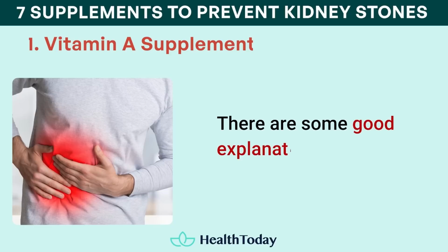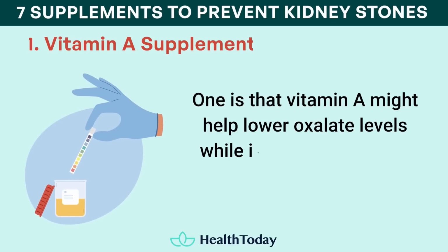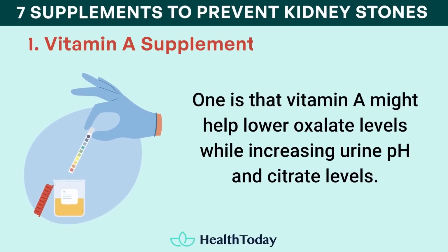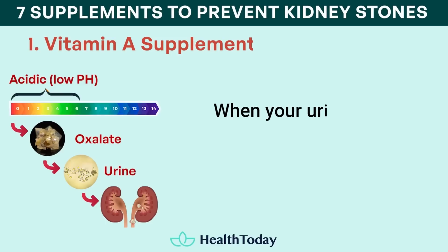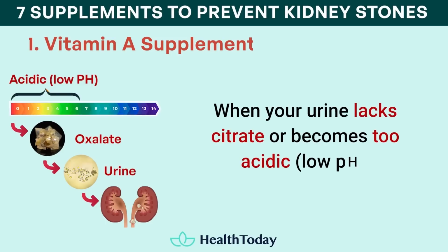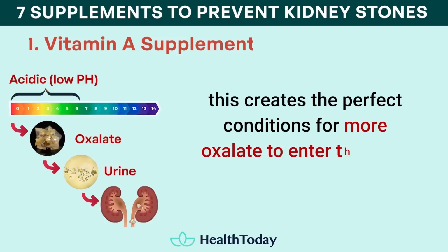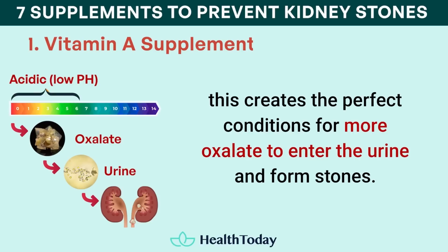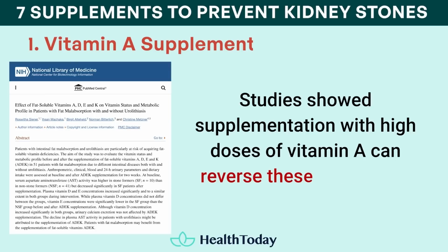There are some good explanations for that. One is that vitamin A might help lower oxalate levels while increasing urine pH and citrate levels. Why is it important? When your urine lacks citrate or becomes too acidic or low pH, this creates the perfect conditions for more oxalate to enter the urine and form stones. Studies showed supplementation with high doses of vitamin A can reverse these conditions.